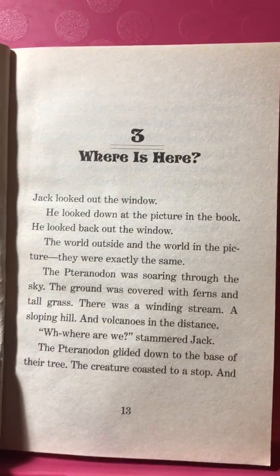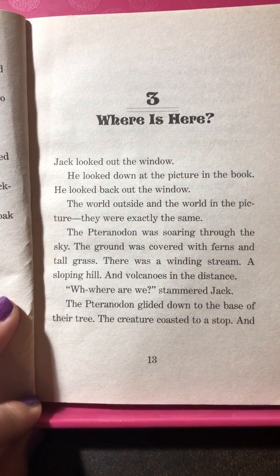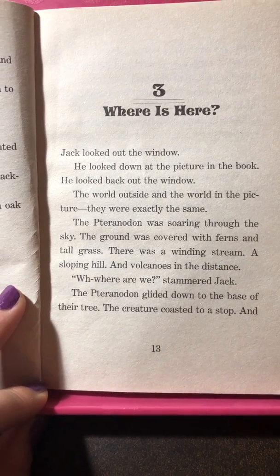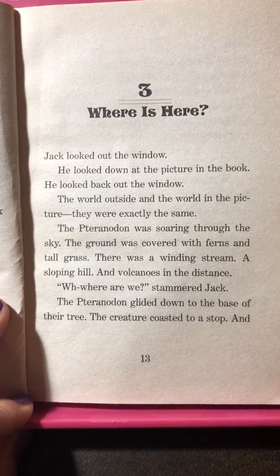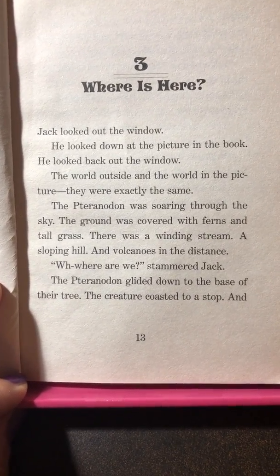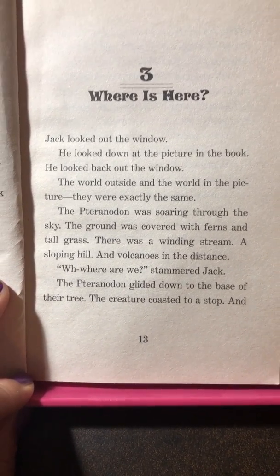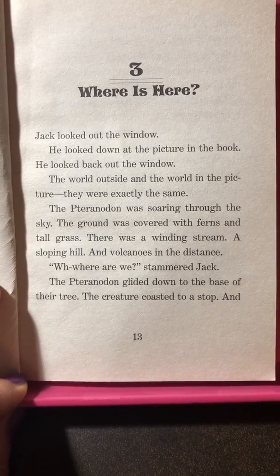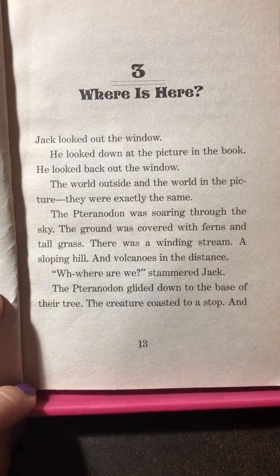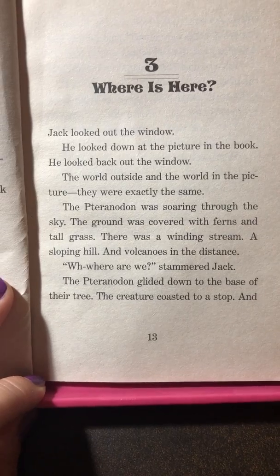Jack looked out the window. He looked down at the picture in the book. He looked back out the window. The world outside and the world in the picture, they were exactly the same. The pterodon was soaring through the sky. The ground was covered with ferns and tall grass. There was a winding stream, a sloping hill, and volcanoes in the distance.